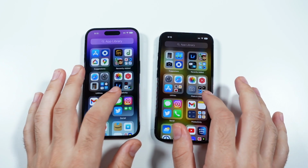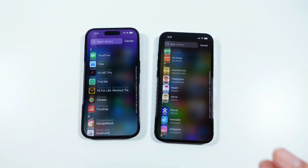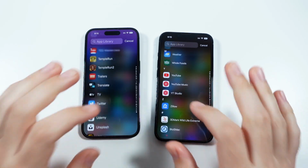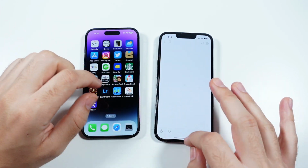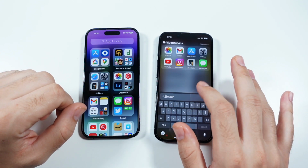Now, if we scroll through the home screens, both of these phones actually feel identical. And I mean literally identical. Not even just a little bit faster on the 14 Pro. No, it's identical. It feels like they just took the same phone, made it again, and put a dynamic island. When you're scrolling through, I feel like there is no change whatsoever in how the phone feels.